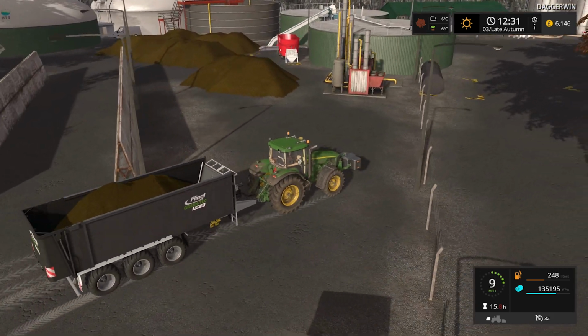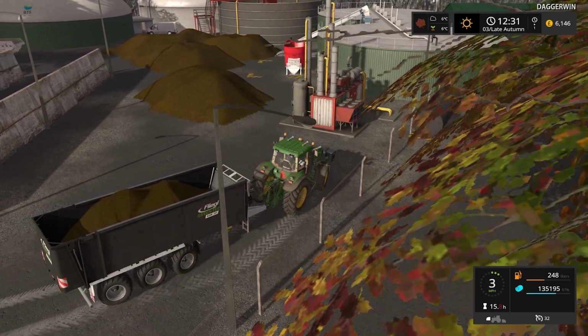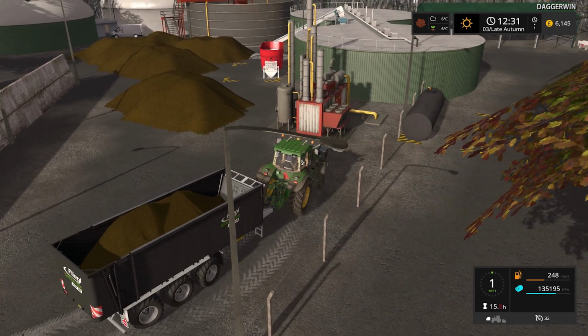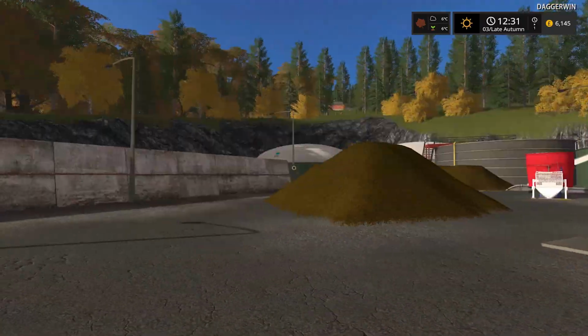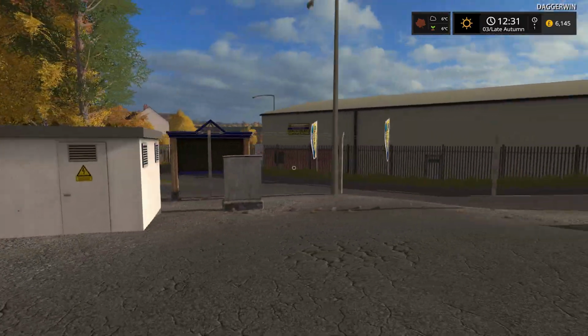Anyway, that is it. That is all my piles, and that is about almost a million litres. Almost a million litres of silage. Quite a lot. The most I've ever done. Where's the ROPA?